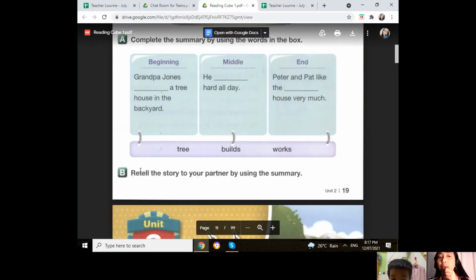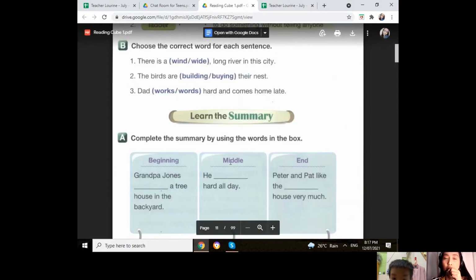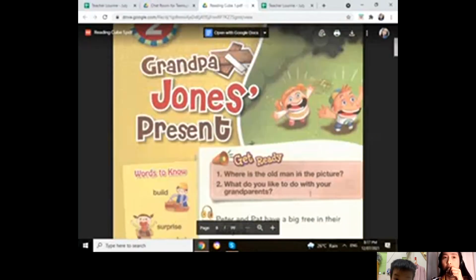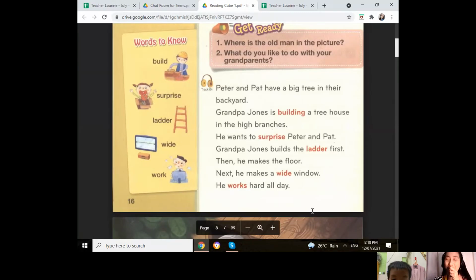So in letter B, we have here the last activity for unit number 2. It's all about Grandpa Jones' present. So would you like to retell the story? Of course, because it's part of the class. Grandpa Jones' present. So let's read the story one more time. Thank you.